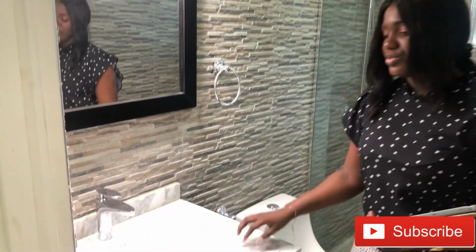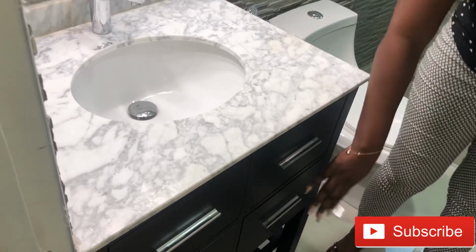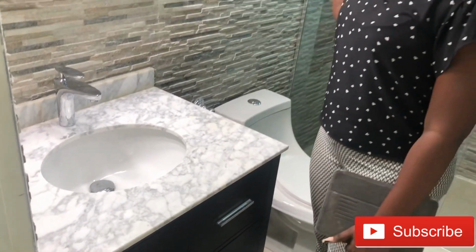And here in the bathroom, the countertops are a little bit different. We have a marble theme going on, stainless steel fixtures, drawer space below. And similarly to the other bathroom, we have the shower behind me and also a modern toilet. Now we're going to exit and then go inside the bedroom.